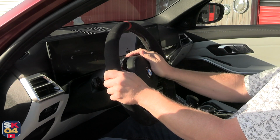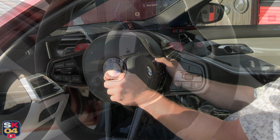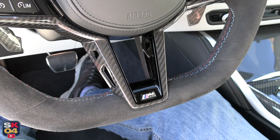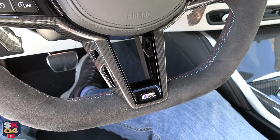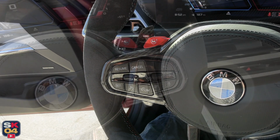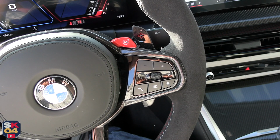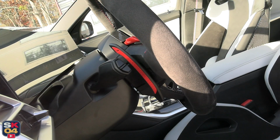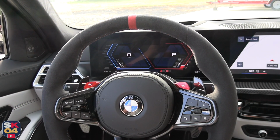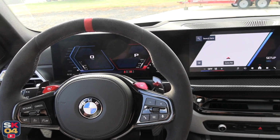The newly designed 3-spoke M leather steering wheel for 2025 features multifunction buttons and a red center marker in the 12 o'clock position, plus a flat-bottomed rim and revised spokes. An M Alcantara steering wheel in the same design and with the same functionality is also available either as a standalone option or as part of the optional carbon package.